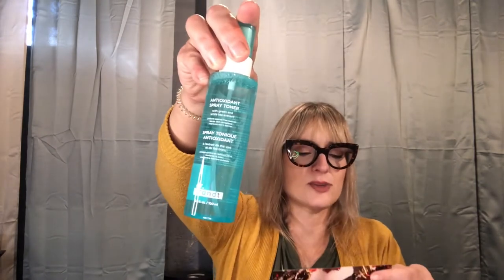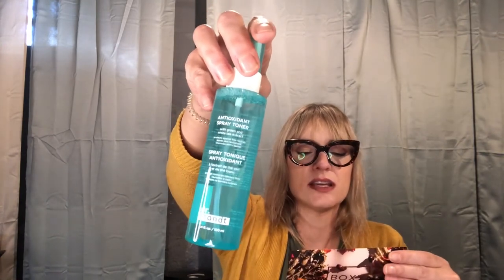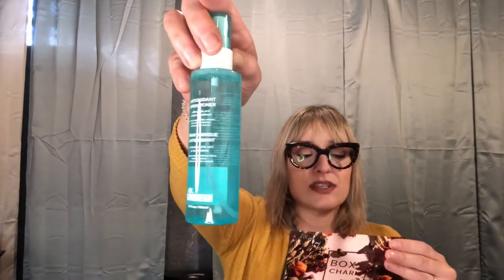So we got the Dr. Brandt Antioxidant Spray Toner again. This toner is packed with antioxidant rich blend of green tea and white tea to shield your skin from free radicals and environmental stressors. It's formulated with red rose wine, lotus flower extract to tone, soothe, purify, leaving the skin feeling soft, hydrated, and revitalized. Retail value $40.